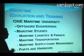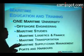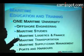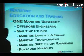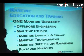Then you have offshore engineering. One day Bangladesh might have gas and oil from the offshore, but is anybody thinking about that? Because anything you don't think about now, in the future you will have a shortage of people. Then these are the studies also, because they run the big shipping companies, all these important items.